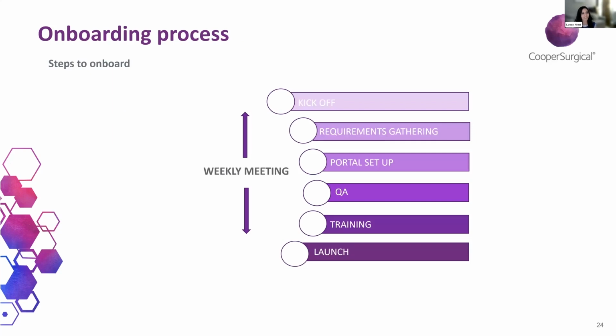All right, so steps to onboard. What does it take to get implemented? First, we'll have a kickoff call with the clinic to set some expectations and make sure we're all clear on what this process is going to look like. From there, we're going to outline all of the requirements, what we need to stand up your portal within Embryo Options. Once we have all of those assets, we will start setting the portal up. After that setup is complete, we'll go through QA. We'll train all of the admins, and then we'll launch.